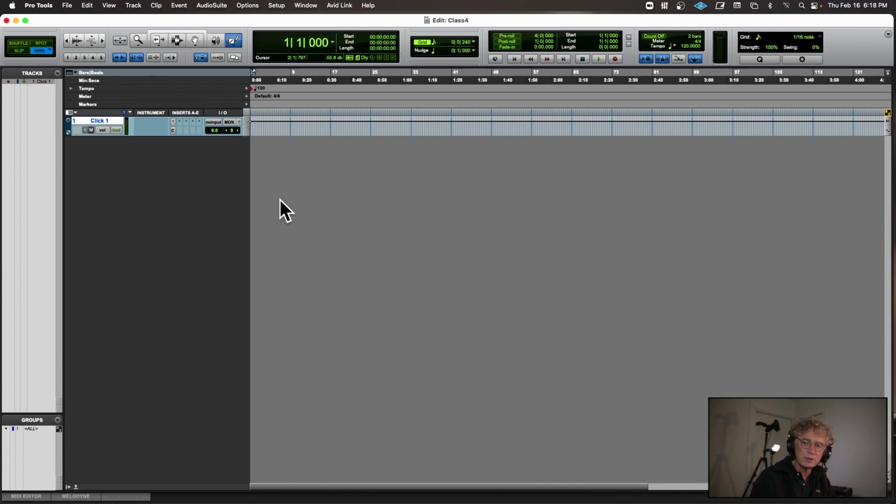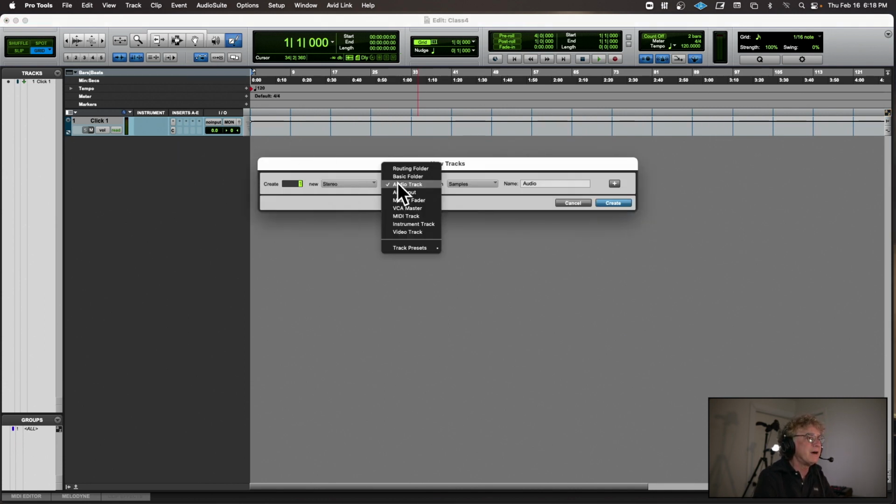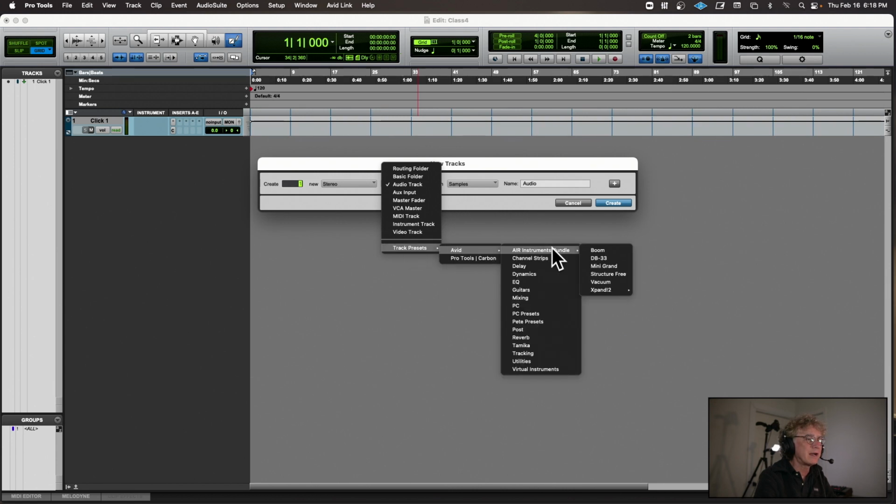Those two things are really important to me, and they will be to you as you get better at doing this stuff. You'll just have to trust that I'm giving you stuff that's going to make your life easier in the long run. It would take me a long time to explain why I do these things, but it does become evident as you work. All right, so Command-Shift-N. I'm going to add a stereo track. I'll add the piano track. I'll just add Mini Grand in here.